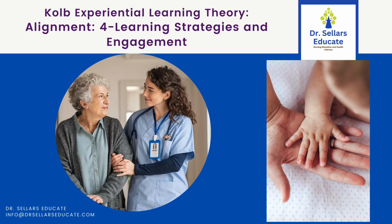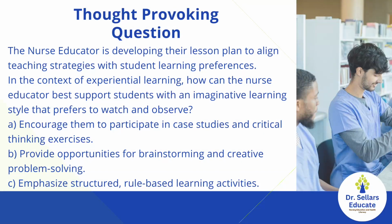So let's take a look at Kolb's experiential learning theory. The first element of the theory we're going to look at is related to divergers. Okay, so that's our focus for this snapshot. And here's our thought-provoking question. The nurse educator is developing their lesson plan to align teaching strategies with student learning preferences. In the context of experiential learning, how can the nurse educator best support students with an imaginative learning style that prefers to watch and observe?